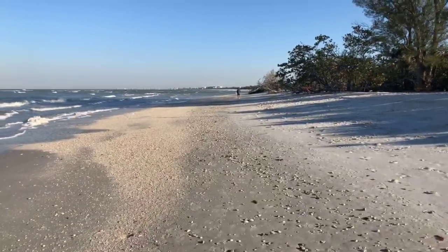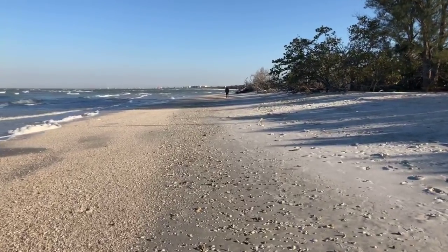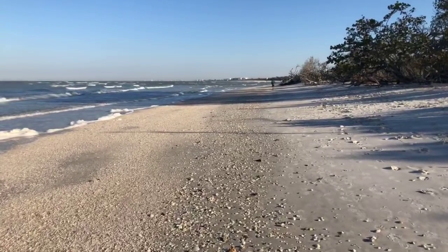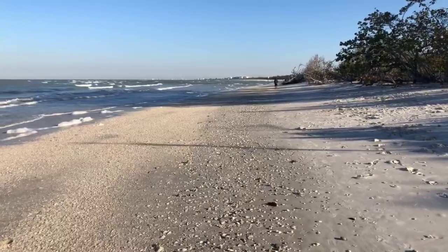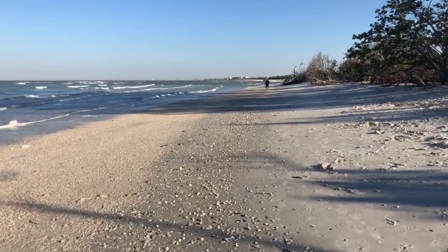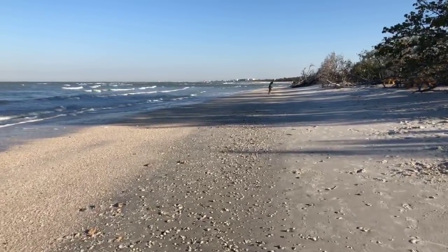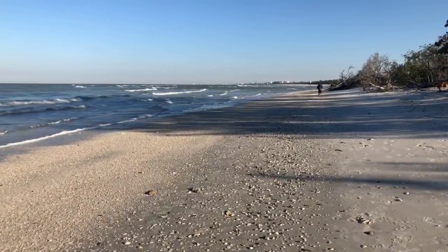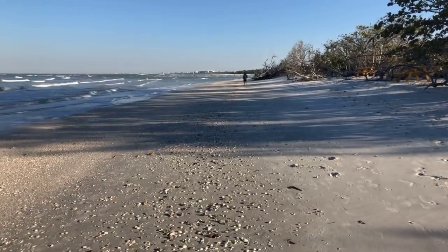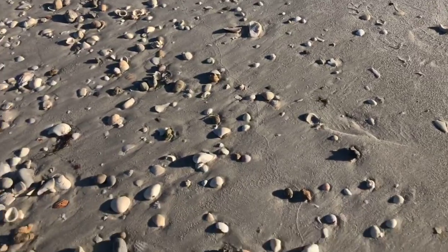It is beautiful. It's really starting to warm up nice. Once that sun comes out, it doesn't take long to warm up down here. We started at 51 degrees when I first hit the beach here. It's probably getting close to 60 now. We're just slowly making our way north up the beach at Delnor-Wiggins Pass State Park up in North Naples, Florida, seeing what catches my eye as I walk along. Not a whole lot this morning.